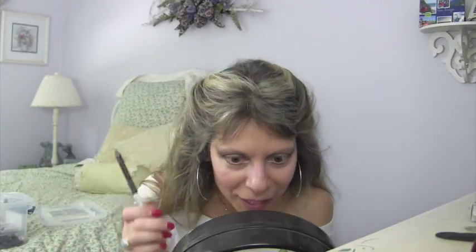So, I'm not going to line the under eye area because I did a really nice job with the brush that came with the palette using that dark brown color, and I think it really looks good enough, so I don't want to mess with it.